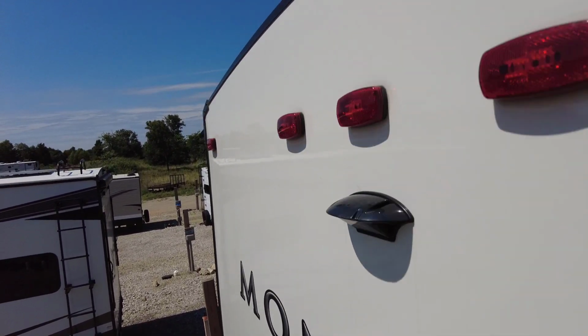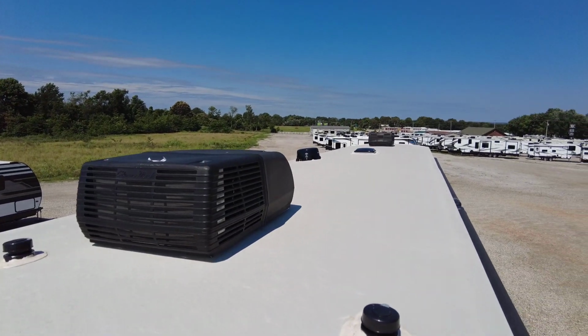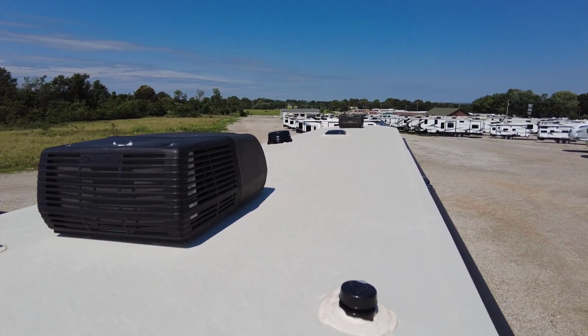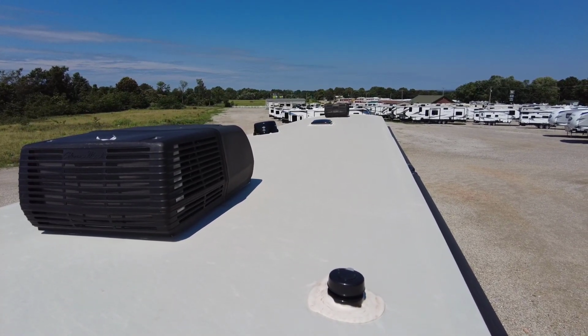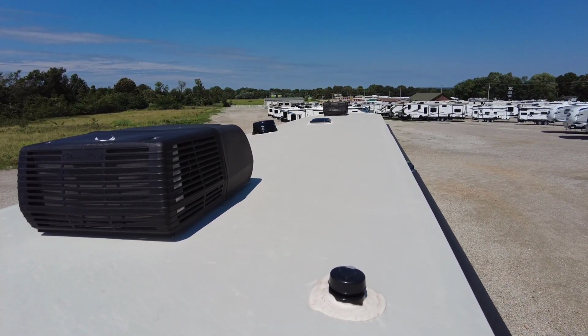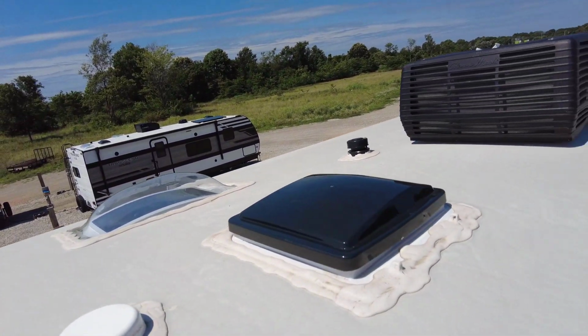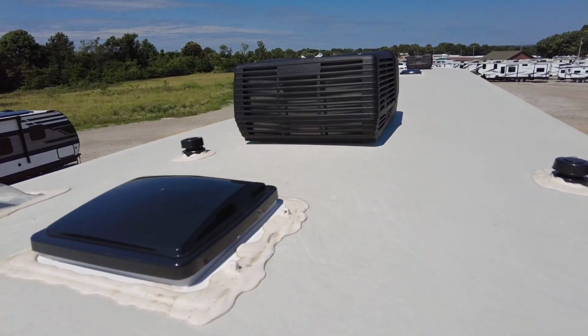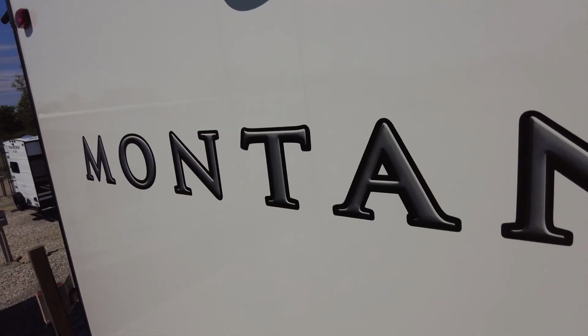I'm a ninja. All right, coming up to the top, you've got a dual AC system set up. You are pre-wired for solar panel as well. And then you have a Winegard omnidirectional Air 360 antenna. Makes it that much easier to find your channels. You've got a little skylight right here and some additional ventilation setups for the inside of the coach. Very awesome. Let's go ahead and get off of this RV.